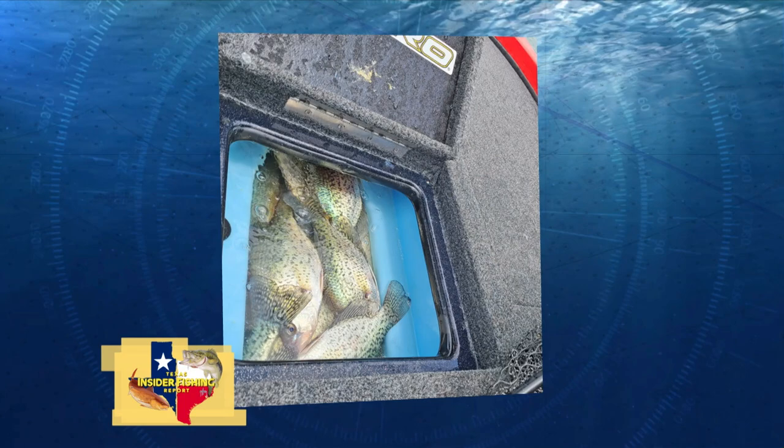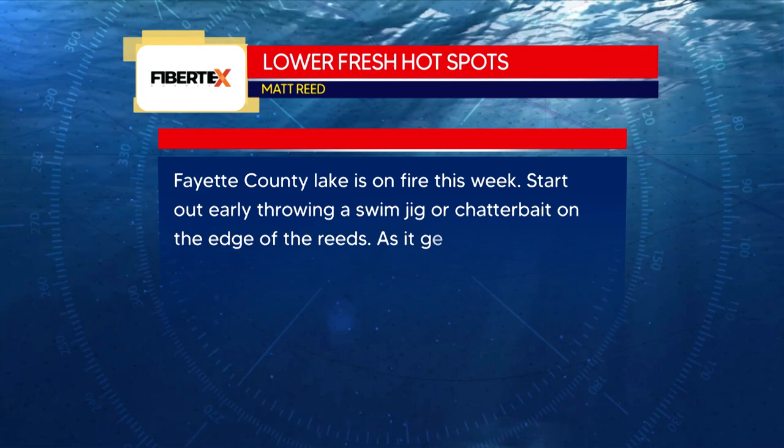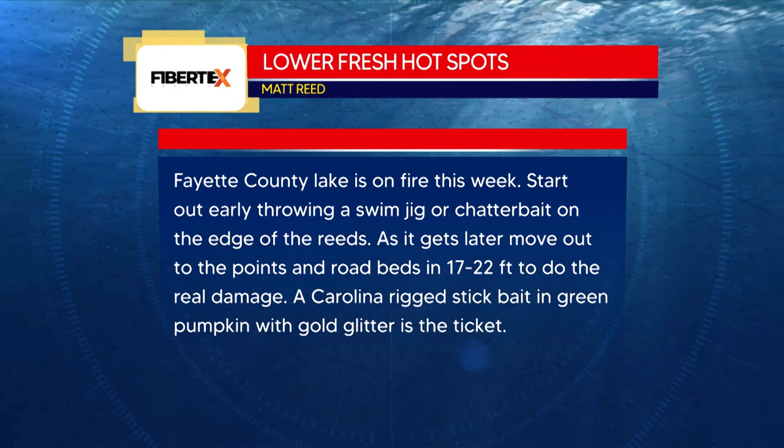I'm going to go ahead and take a look at the FiberTech hotspots from the Lower Fresh region. My man says Fayette County Lake is on fire this week, guys. Start out early throwing swim jigs and chatterbaits on the edge of the reeds, and then as it gets later, move out to the points and the roadbeds in 17 to 22 feet of water to do the real damage. And the Carolina rig stick bait and green pumpkin with some gold glitter is going to be the ticket.